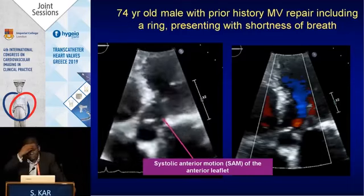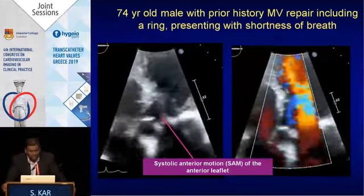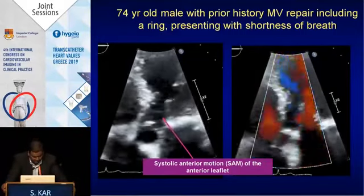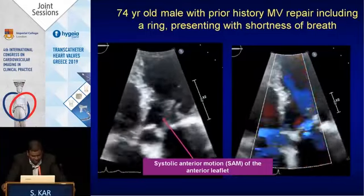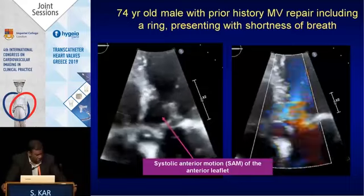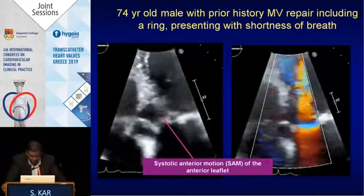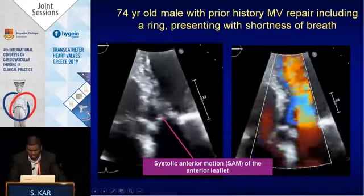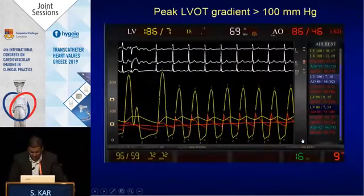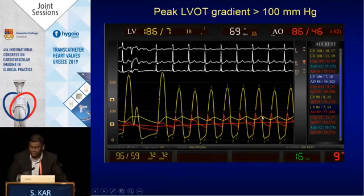This is a 74-year-old male with a previous history of mitral valve repair with a ring annuloplasty, who presents with shortness of breath. And what you see over here is a classical case of systolic anterior motion of the anterior leaflet because of cutting of the posterior leaflet, and a small residual mitral regurgitation here. So it's a combination of SAM with MR. This is what the LVOT gradient is, and you can clearly see the typical Brockenbrough phenomenon. Severe SAM and severe MR.